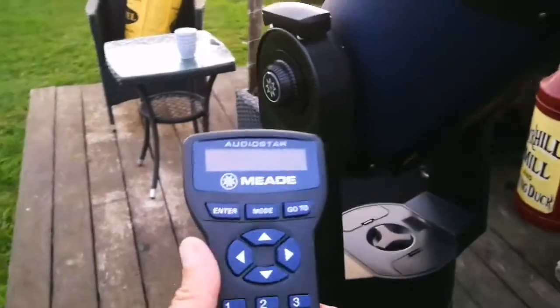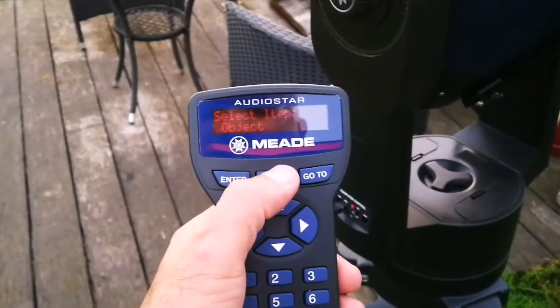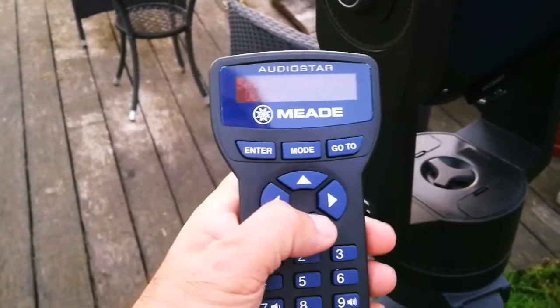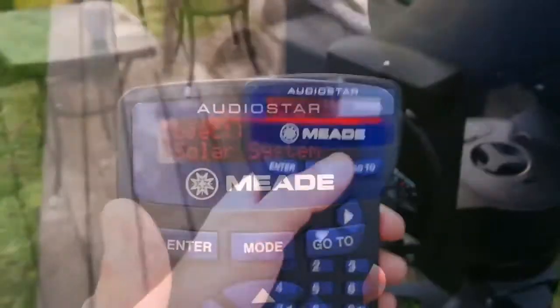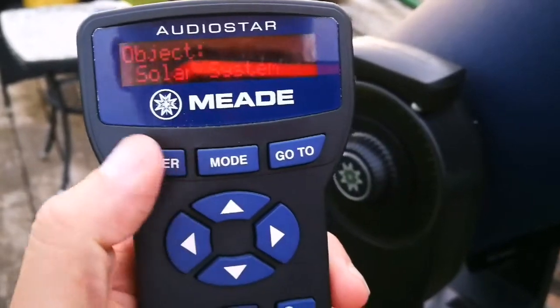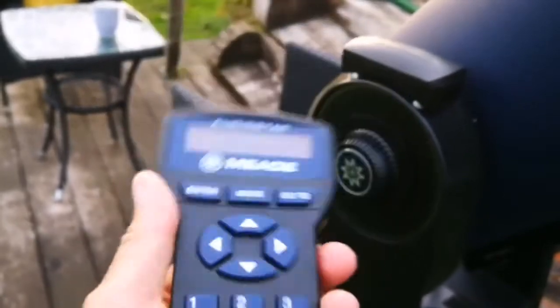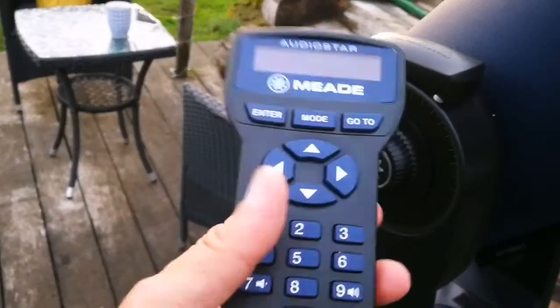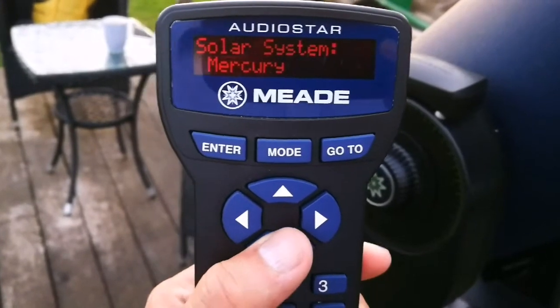Object. Okay, I want to see the object. So let me see what objects it has. Press the enter object and now it goes to solar system. I say enter again, and this goes to all the objects in the solar system that are in the library of this. So Mercury, no.